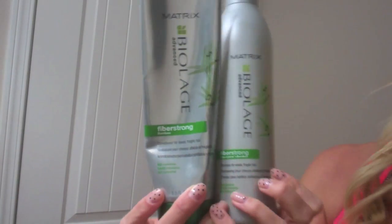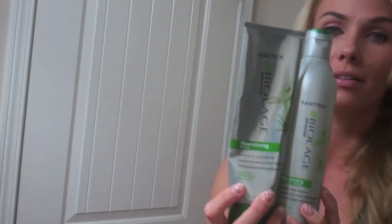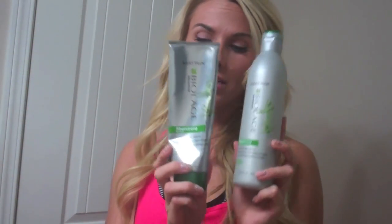These are the ones I have been using. This is the Biolage Matrix Fiber Strong line, and I love it. It smells great. It's great for your hair. You can tell with the texture it's very thick, so you don't have to use a lot. Extensions or not, this is a great line of shampoo and conditioner for you to invest in.